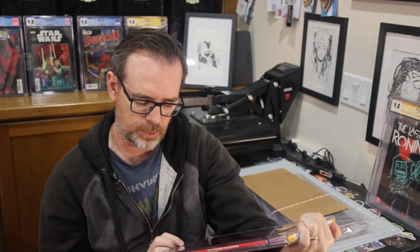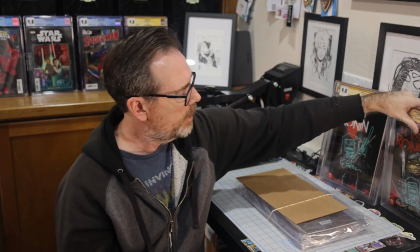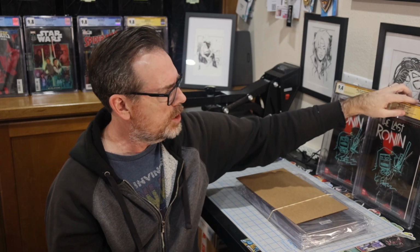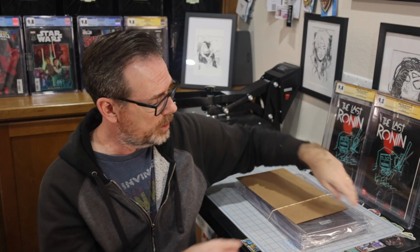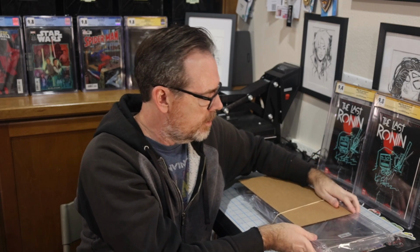So that's a little disappointing. It's really tough because these are supposed to be quite sturdy, and now I see right down here in the corner, maybe I'll show a close-up photograph, there's just corner damage down here. Oh boy. Okay. Well, like with a lot of my CGC submissions, sometimes it's like every other book. Hopefully I'm not jinxing myself, but here we go. Here's the next one.